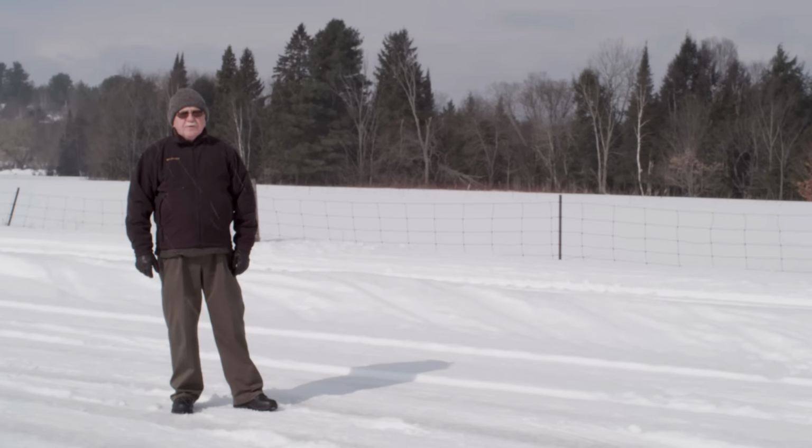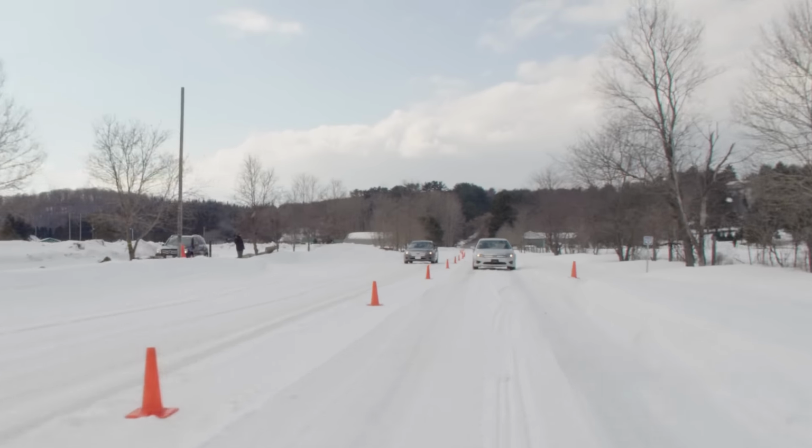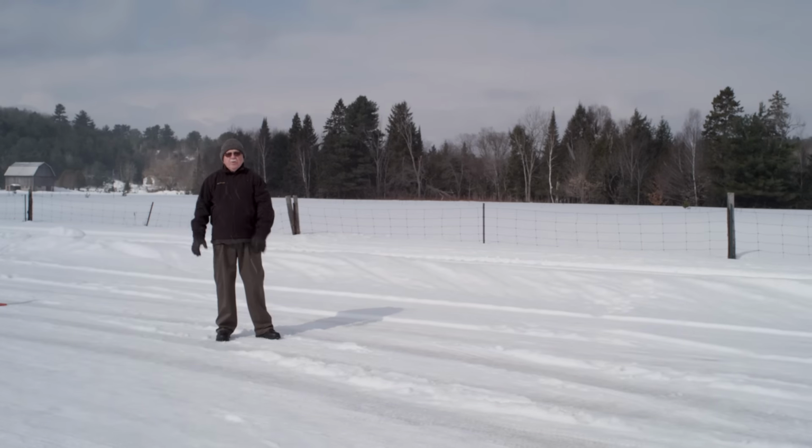Today we're doing the first exercise of the morning, and that's braking. These cars are going to accelerate to 60 kilometers an hour, and at a certain point they are going to brake as hard as they can, an emergency panic stop, and we are going to measure the difference in braking distances.